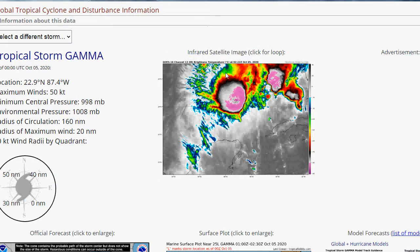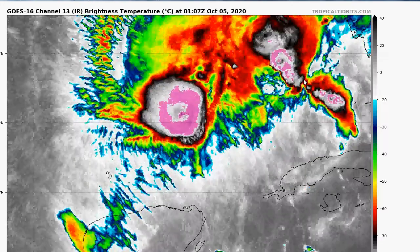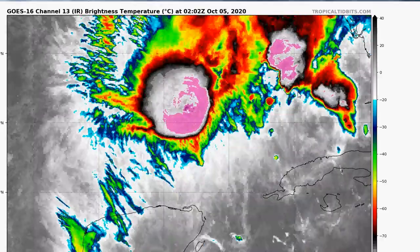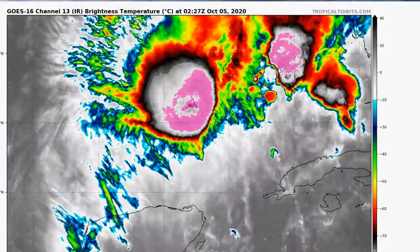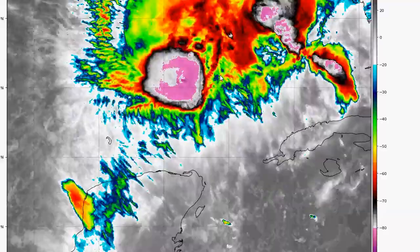So let's take a look at what Gamma looks like on the satellite, and then we're going to look at this tropical disturbance. So this is Gamma. We're loading it up right now, and you'll see healthy convection going on, continuing to have healthy convection. And what's going on is the moisture is getting peeled off. I talked about this, and it will bring some rain to Florida as well.